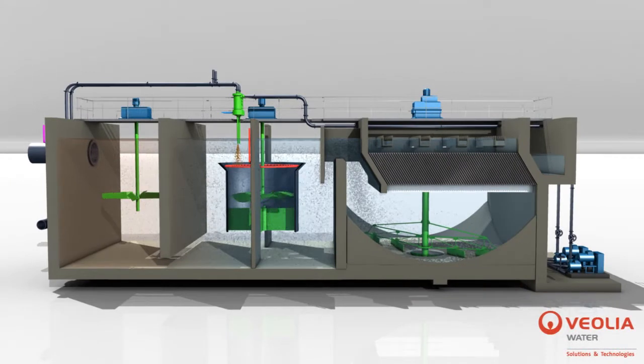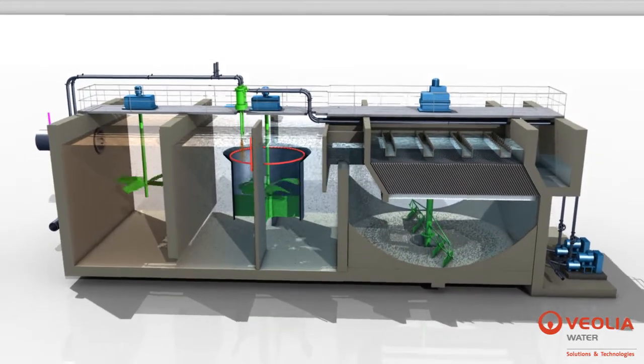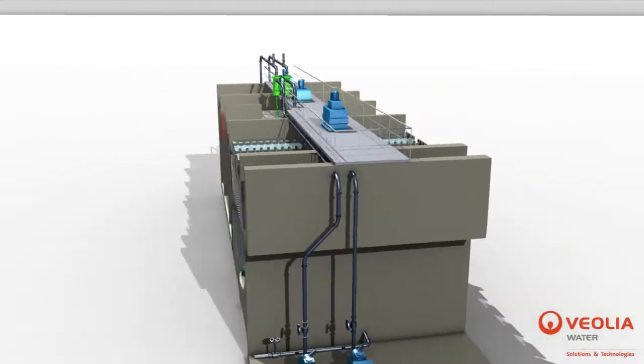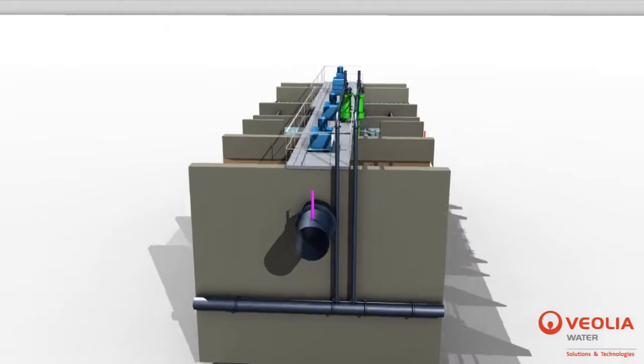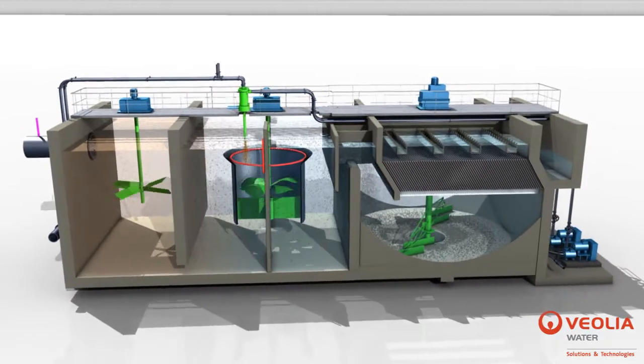In addition to ballasting the flocs, the microsand buffers the effect of sudden raw water flow or load variations, making ACTIFLO Turbo a very stable process. The short overall hydraulic retention time on the order of a few minutes makes it easy to quickly optimize the treatment. Thanks to turbomix, power consumption and therefore operating costs are reduced. Depending on raw water quality and treatment objectives, the rise rates in ACTIFLO Turbo range between 80 and 150 meters per hour and can be as high as 200 meters per hour in some specific applications.